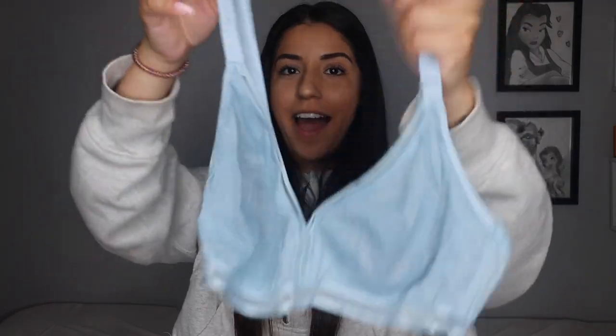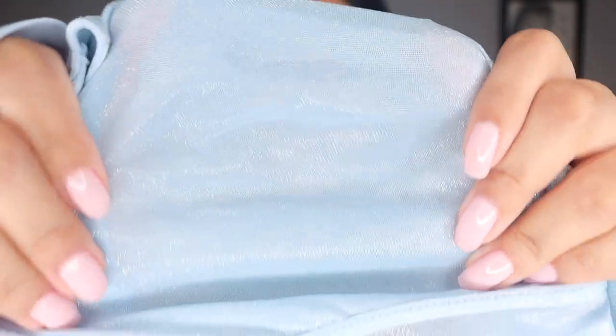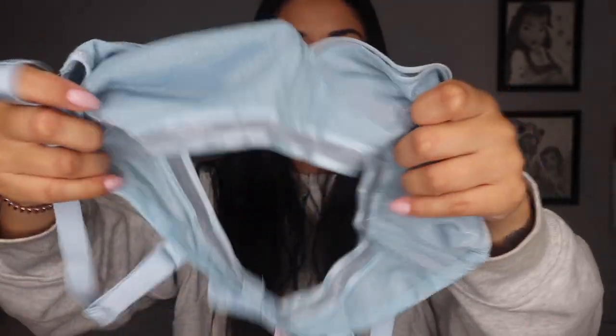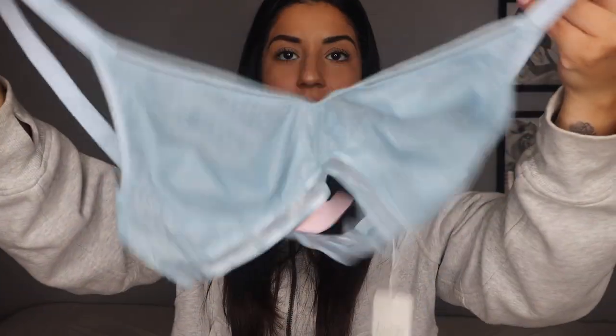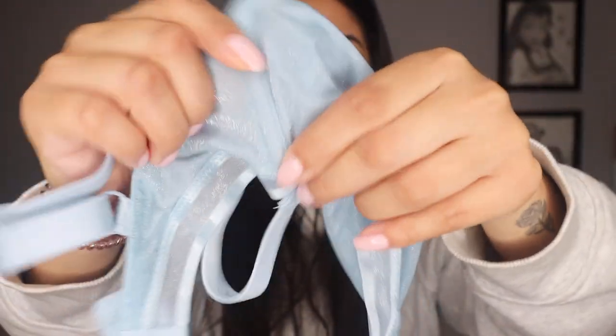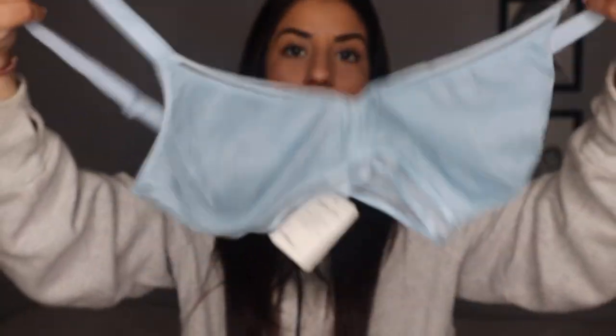So this is the top. How cute. I love this color blue, and then also if you look closely, there is shimmer on it. It is sheer because, as mentioned, this is their sheer collection, so very lightweight, very soft, very comfy. Absolutely love it. And what I love about this is there is no underwire under here, but there is a little wire that just goes down there to kind of help keep the shape. But I love it. I didn't think I was gonna love it as much as I do, but I love it.